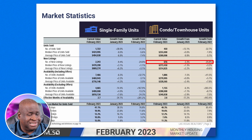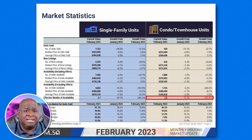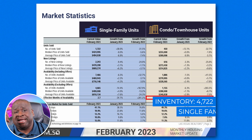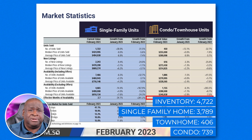New listings, 616 with a median price of $273,450. Units available, 1,155. Effective months of inventory is 2.6 months. Now, currently our inventory stands at 4,722. Of those, 3,789 were single-family homes, 406 were townhomes, and 739 are condos.